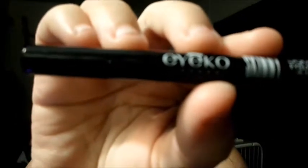So, let's go to the next thing. I see this blue box. It says, when in doubt, wing it out. Oh boy. Oh! It's another skinny eyeliner. It says precise, smudge proof, and pitch black. It is by Ico London. Skinny liquid eyeliner, black. And it comes in this really pretty blue box. Let's see what it says. Easy to use. It glides on for a smooth, quick-dry, smudge-proof finish.